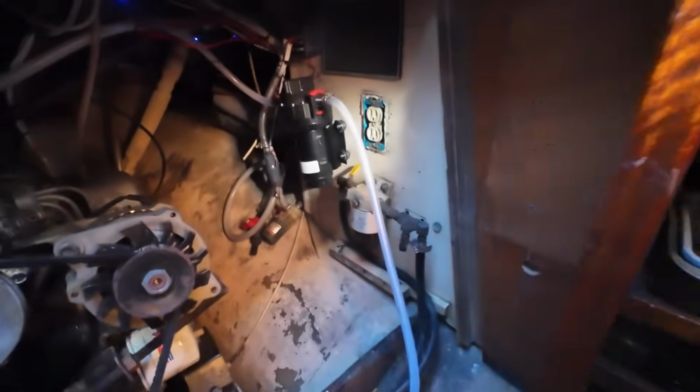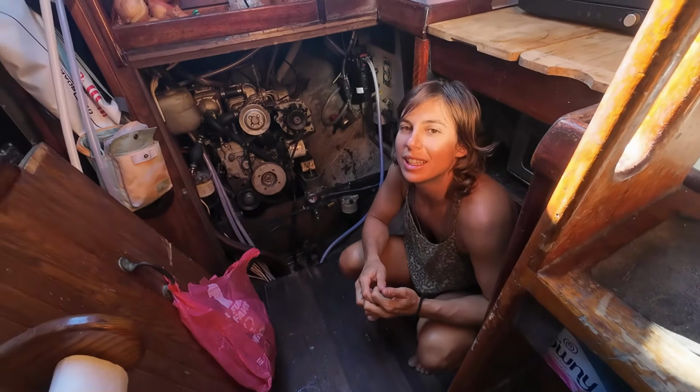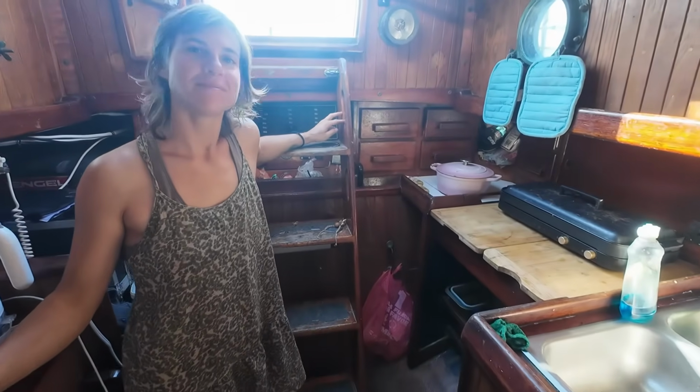Is that a difficult space for you to work in back there? Kind of, yeah. It's uncomfortable. It definitely would be difficult for anybody else, I can only imagine. Well, cool. Thanks for showing us the engine compartment. Now let's check out what else we got here.